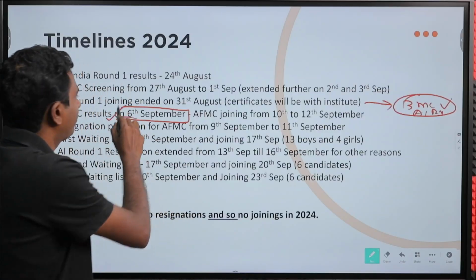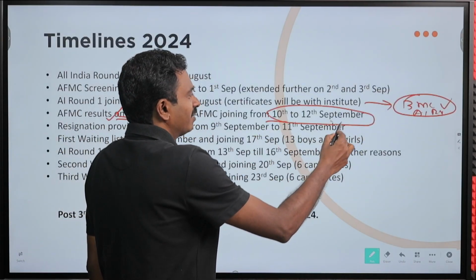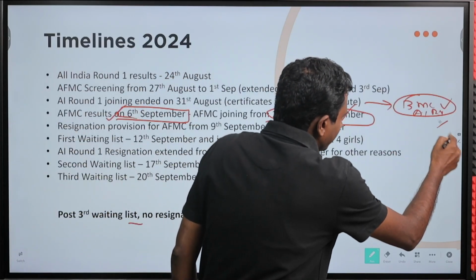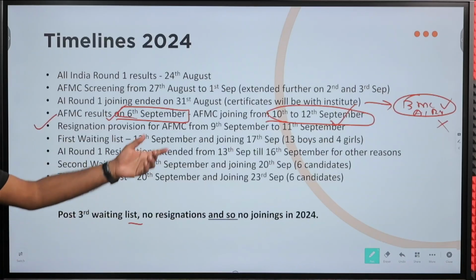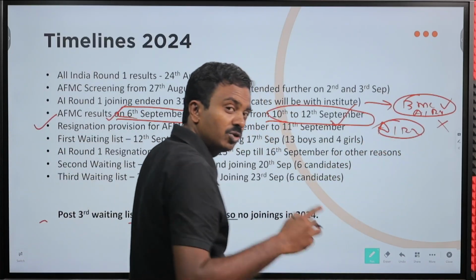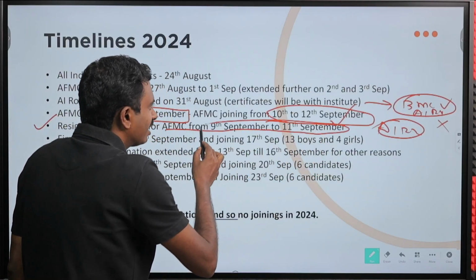I have my AFMC results on 6th September. They have called for joining from 10th to 12th September, first list. What can I do? I go to BMC and resign. Will they allow resignation? Yes. Last year specifically, even though All India round 2 choice filling had started by that time, they provided specific resignation from 9th to 11th September.